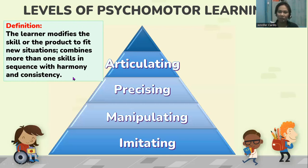So for example, the left and right dance of Charlie Puth, you add different styles of dancing, like witik-witik, jump-jump, different styles and genres. Okay, so that is articulating: you modify it again and again because you have already mastered the concept or the skill. So how do we develop this level?